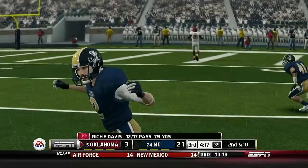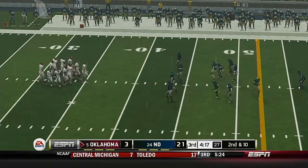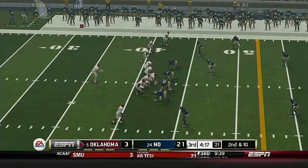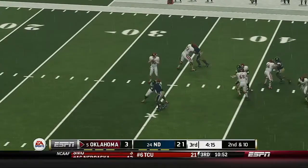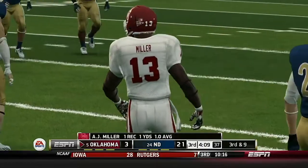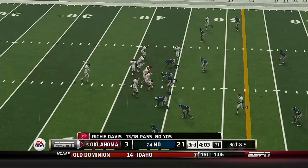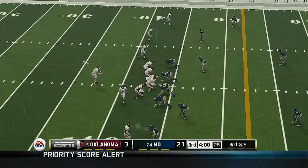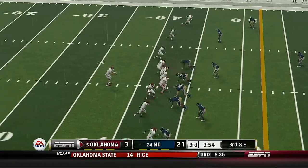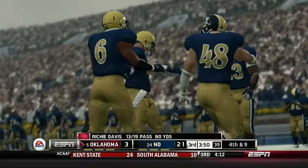And he just gets rid of it. From their own 42-yard line, it's second down. And they've got all their DBs in there to match up against the five wide set. Quick strike to the receiver. In the shotgun and five wide outs. Throws this one out to the left. That'll make it fourth down, and they're going to have to punt.